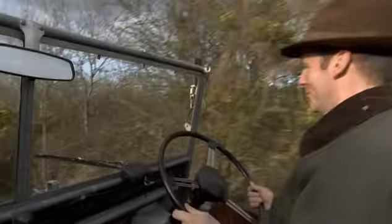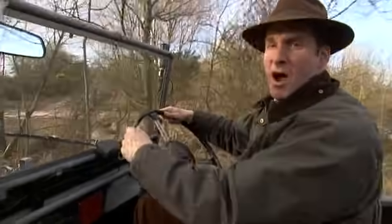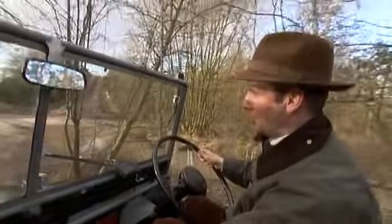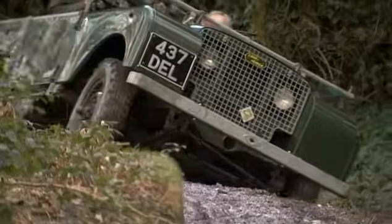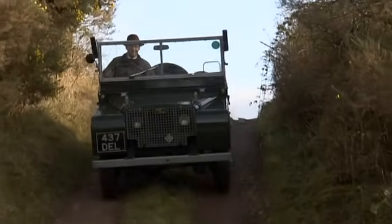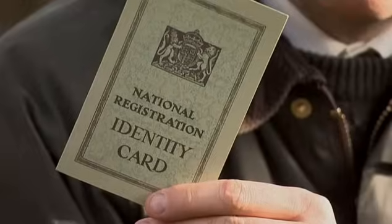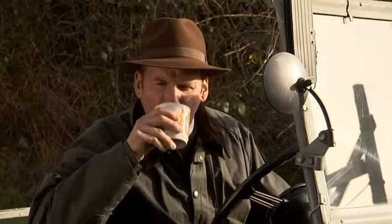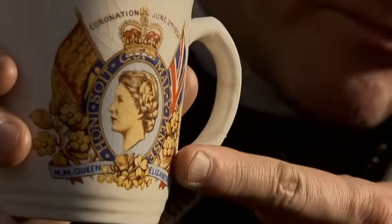Yeah, this is what it's all about. The 1950s were, in my view, a great time to be British. Oh yes. We were picking up the pieces from the Second World War and building a brave new nation. ID cards were consigned to the past. Rationing came to an end. Tea with milk and sugar, glorious. And we had a lovely new young queen.